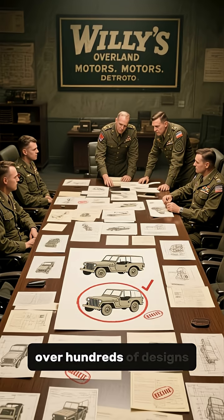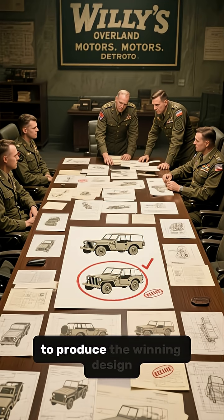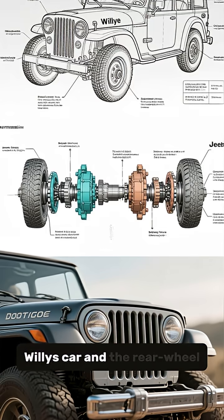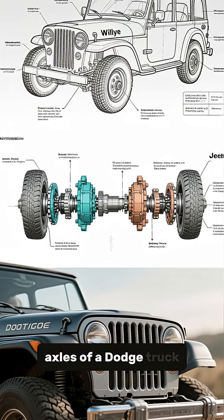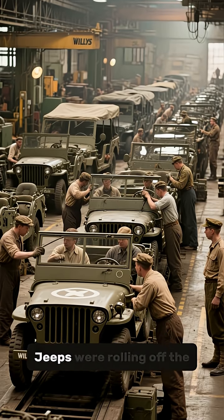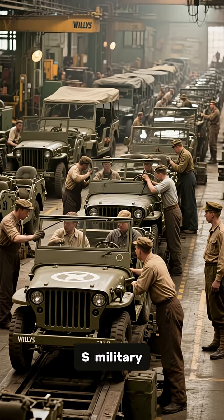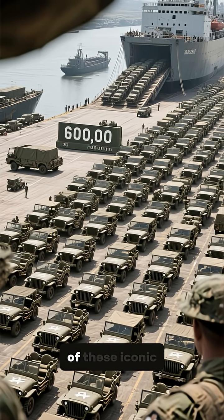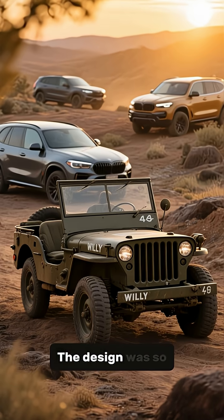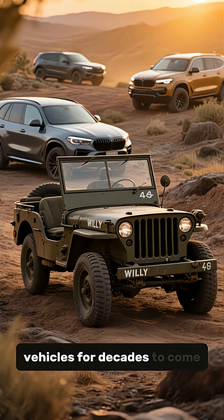After poring over hundreds of designs, the Army chose Willys Overland Motors in Detroit, Michigan to produce the winning design, which was based on the front-wheel drive axles of a Willys car and the rear-wheel drive axles of a Dodge truck. By October 1941, the first 1,000 Jeeps were rolling off the assembly lines and into the hands of the U.S. military. More than 600,000 of these iconic vehicles would be produced during the war effort. The design was so influential that it set the standard for all-wheel drive vehicles for decades to come.